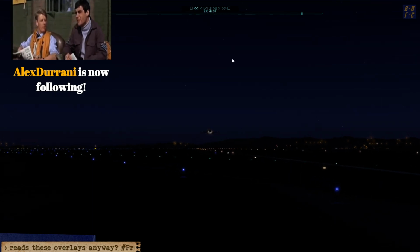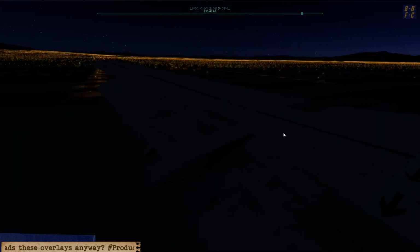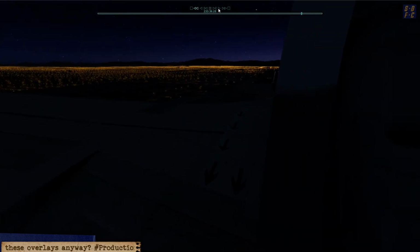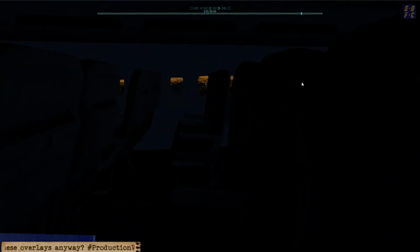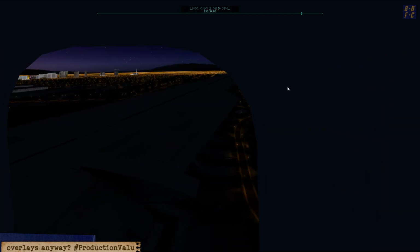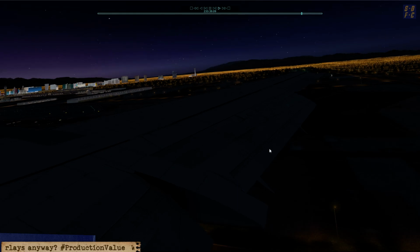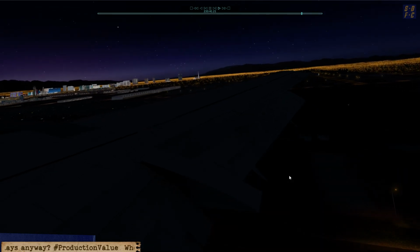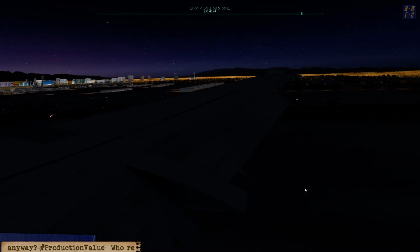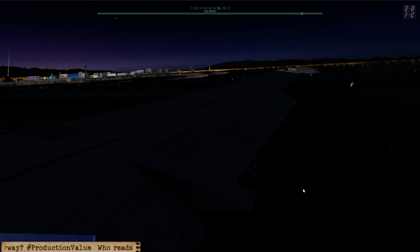You can teach monkeys to fly better than that. Let's get a wing view with the screwed-up noises. I hope they add a proper cabin to this thing at some point with lighting and everything, because that would be really sweet. One thing I like about the Flight Factor planes is they have quite nice cabins. Super low priority, obviously, but it's still nice.